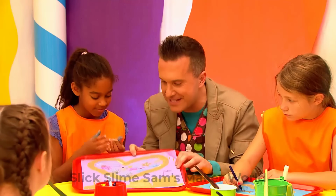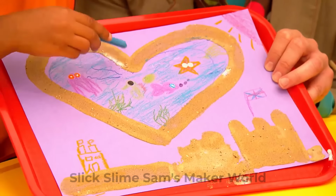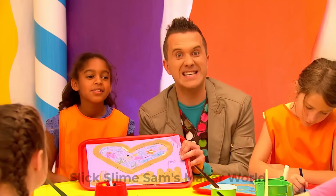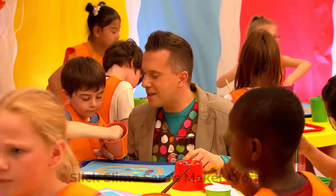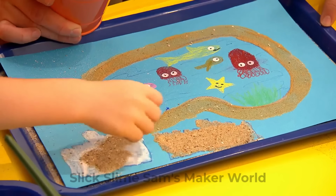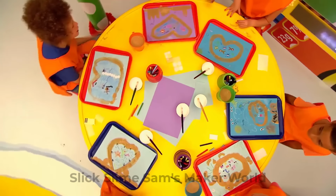Right then, Nicole, tell me about your lovely picture. Well, I like the sandcastle and I like the seahorse and the heart in it. Yes, your rock pool is a heart shape and I love it. Now, Nathan, what are you sprinkling sand onto there? A sandcastle. Well done, Nathan, and well done, Mini Makers. You have made some super seaside pictures.